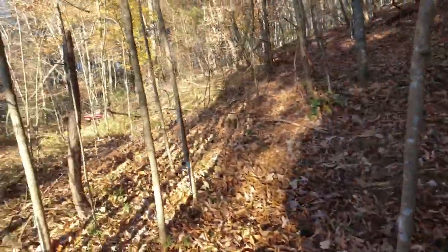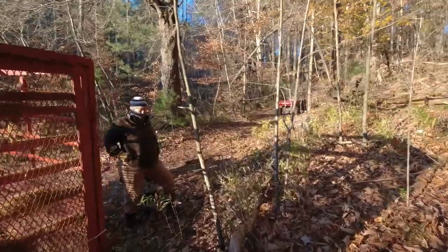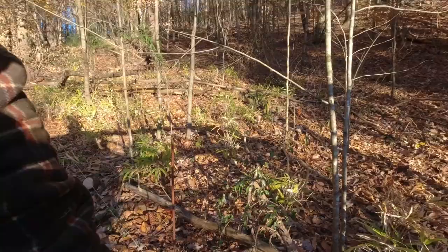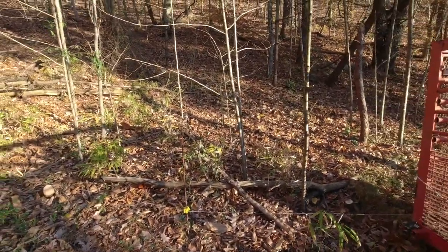All right, that worked out fantastic. That's better than what I thought, don't you? That worked out great. All right, so we got the fence on. Fence is on, pigs are in. Get them set up with a little water, a little feed.